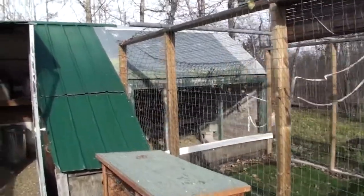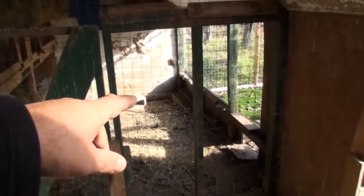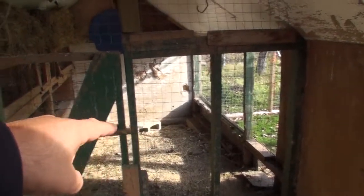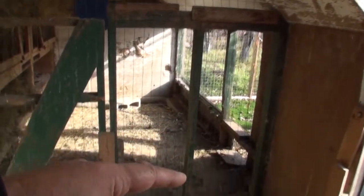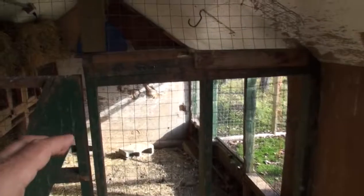So here is the first rabbit hutch. You can kind of see here how we built it up. We just did what's called a mud sill. And what that means is, you can see over here there are railway ties that run along the outside of it. And then we just built our 2x4 frame on top of it.